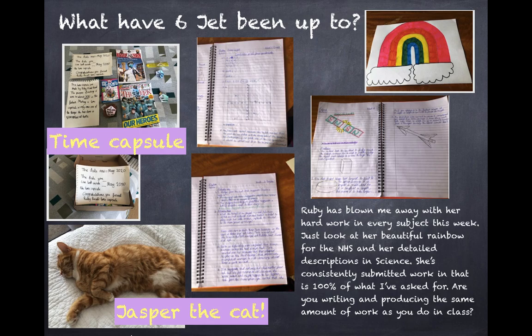And also, if you notice, this is her science work underneath. Her writing is really detailed, and she's drawn diagrams to go with it. So if she ever studies that topic again in secondary school, she could go back to her notes from year 6 and go, "Oh yeah, I remember this." It will stick in her head much, much better because she's actually written notes and diagrams about it. It's like you're reteaching yourself again.